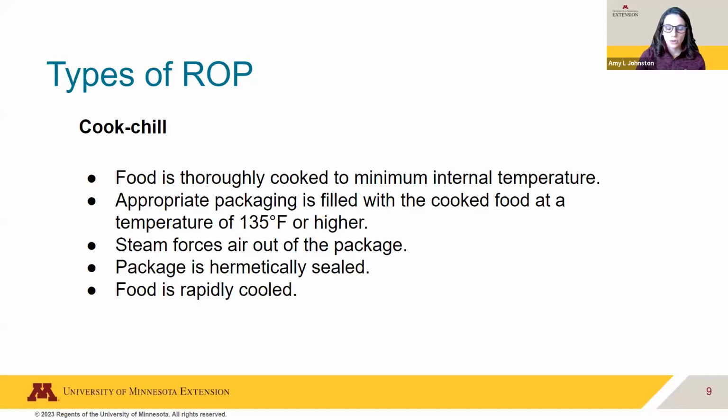When you're filling the bags, the cooked food must be held at a temperature of 135 degrees Fahrenheit or higher while it's being filled. There are two reasons for this. First, that temperature is right at the top of the danger zone, so it's right outside the temperature danger zone. And the second is that when it's being kept hot, it's going to continue to let off steam, especially once it's poured into the bag. That steam will also help displace any air from the inside of the bag. Then that package is immediately sealed using a heat bar and then rapidly chilled.